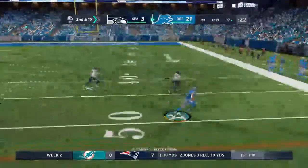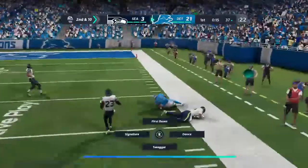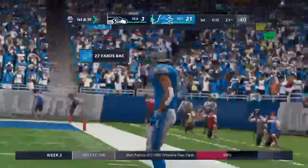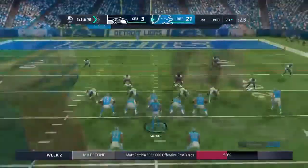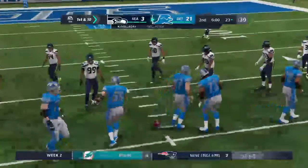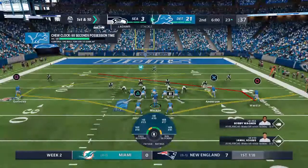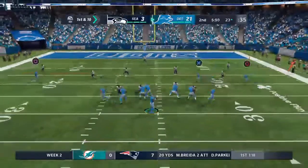And you take a look at this draft class from a season ago, it really grades out as a pretty darn good class. You have to give a lot of credit to the entire scouting organization. General manager, personnel department, college scouts, it all came together. They evaluated it very well and got a nice payoff. 21-3 is your score after one. Lions 21, Seahawks 3.